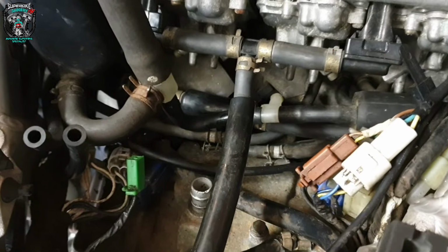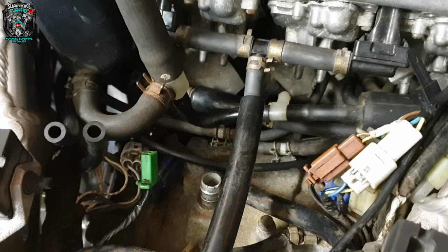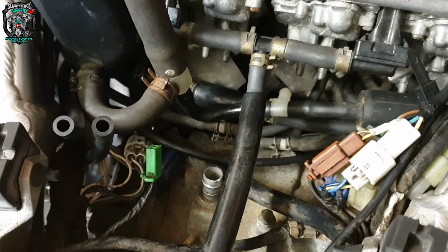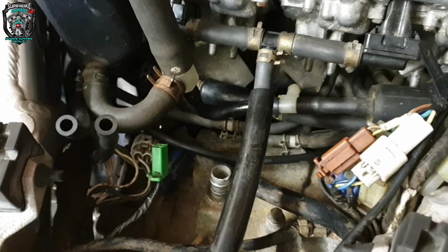You can figure out which cylinder had low compression that way. That's a quick and dirty way of doing it, and you wouldn't even need to lift the tank up for that. Well, you would technically.